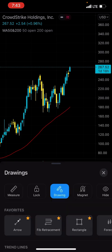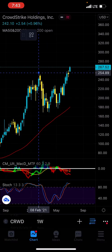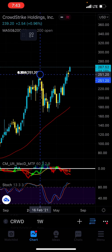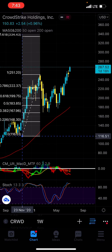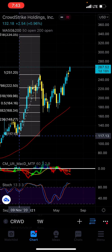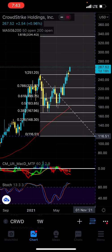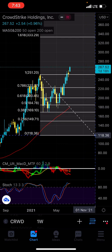So what we're going to do now is essentially find the relative high right there at 251.20, and we're going to use that to the bottom of the shark fin, or the start of the shark fin, I guess I should say, which is that relative low down there at November 9th, 2020. We're going to set it up basically right there. Boom, we're done.